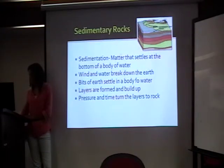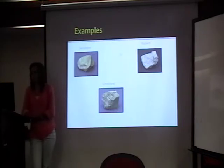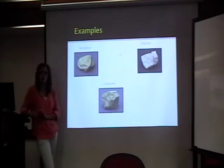And then, let's see the next pictures. These are examples: sandstone, gypsum, and limestone. Do you guys know any of these or have any examples that you know of? I've been rock climbing, and limestone is actually kind of a slippery rock, and when it gets wet, it's really hard to grip. So rock climbers know a lot about their rocks because they need to know when it's safe to climb and when it's not, because water affects it.